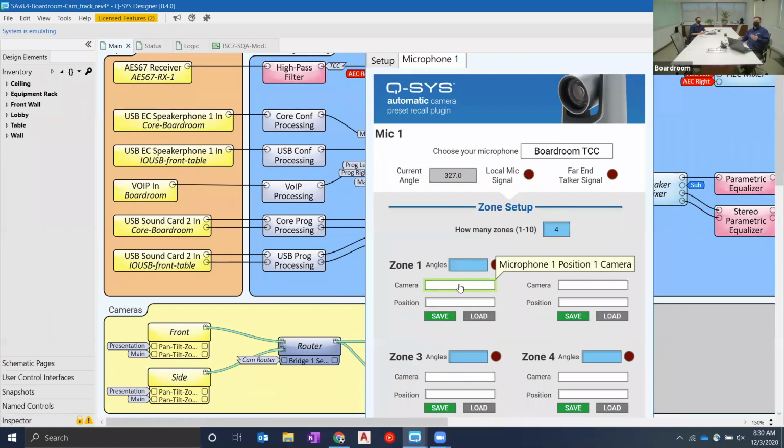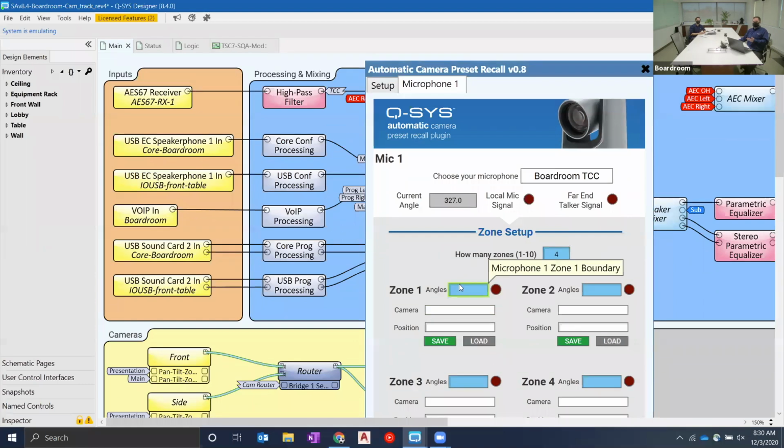So when you're setting this up, you can take your zones and see how many you need in the room. We might have one on this side of the table, one at the head of the table for your chairman of the board, one at this side, and then maybe one up front for when somebody's presenting. Then it's easy just to move around the room and figure out where you are within the microphone.